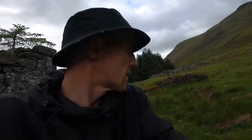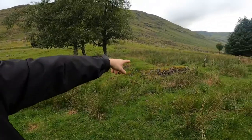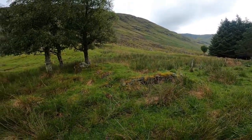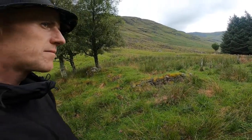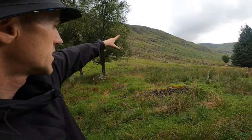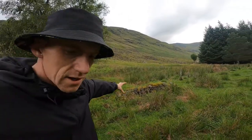Yeah, see what I was thinking there? There's definitely been some stone little building here, and that could have even been maybe some sort of outhouse, or maybe even where they got their fresh water. The water potentially was coming down off this hill and they would have collected it down here.